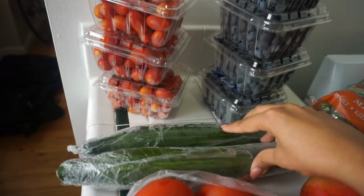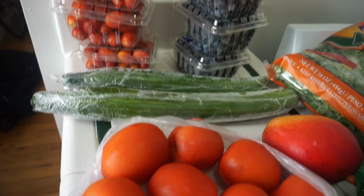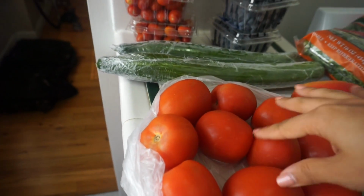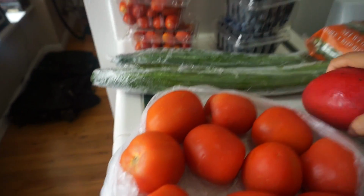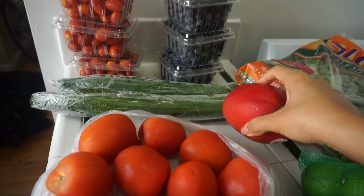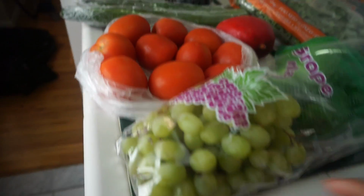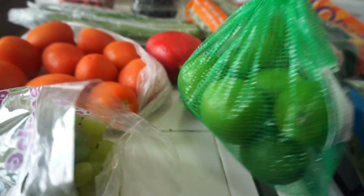We got some cucumbers, 2 of the Hot House. I love these cucumbers, they're so tasty. And then we got Roma tomatoes, and I love Roma tomatoes. I use them every single day. And then he gave me a free mango because I bought just a ton of fruit from him. And we also got some green grapes and a bag of limes.